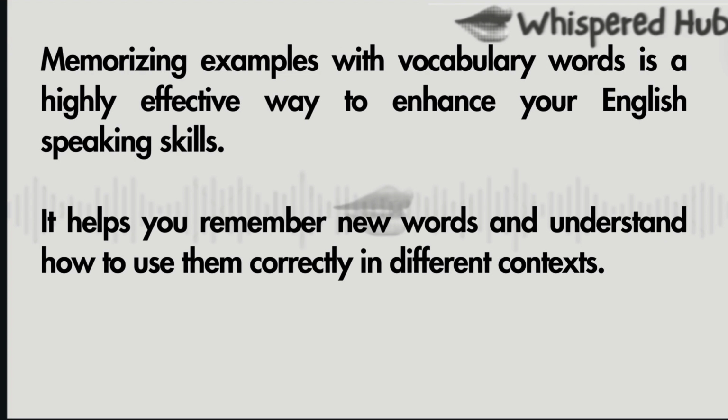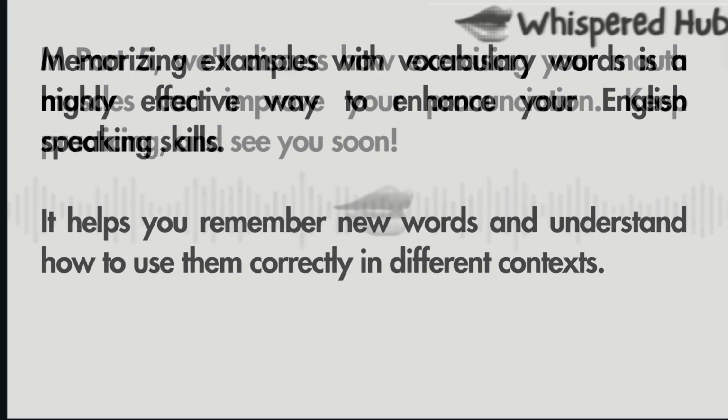Memorizing examples with vocabulary words is a highly effective way to enhance your English speaking skills. It helps you remember new words and understand how to use them correctly in different contexts.